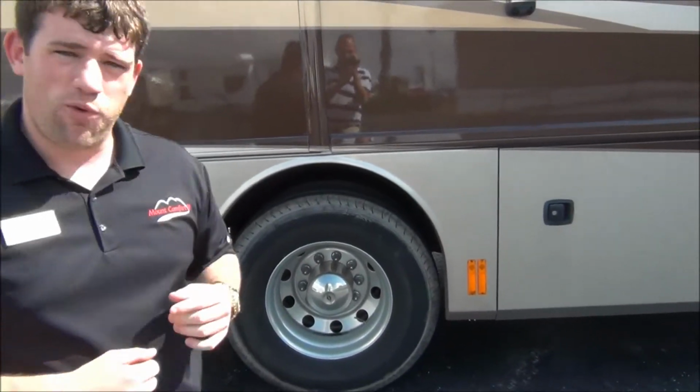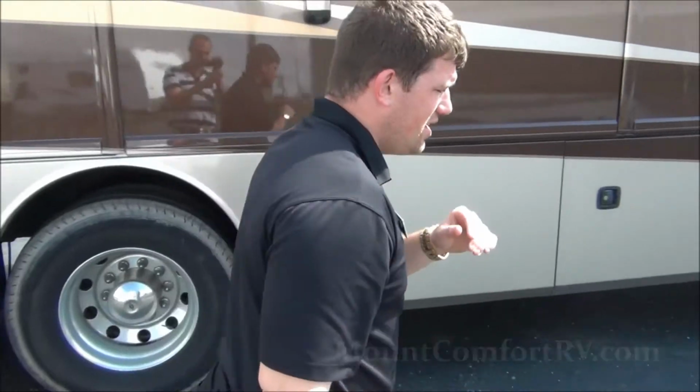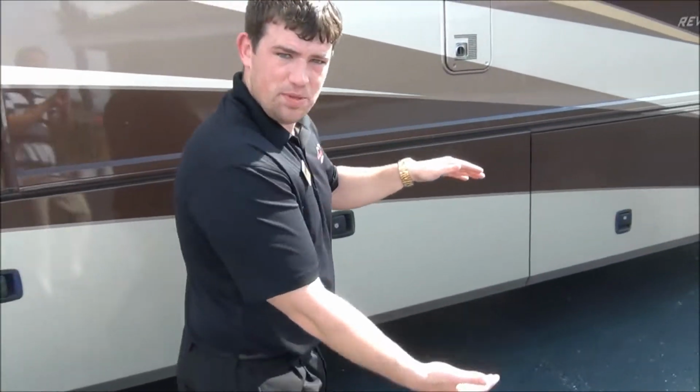It is on a Spartan chassis. It's got a 400 horsepower Caterpillar engine in it on the Spartan custom chassis. This is going to be a raised rail chassis, and let me show you what a raised rail chassis does. It gives you all that huge basement storage.